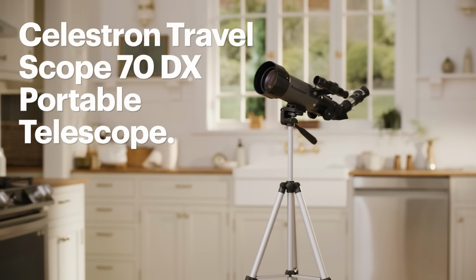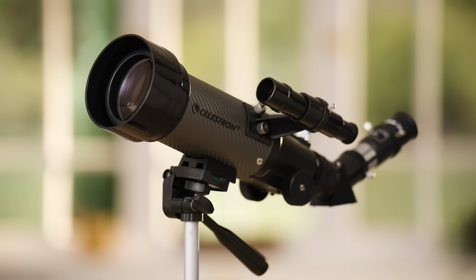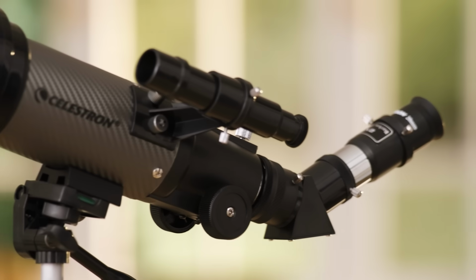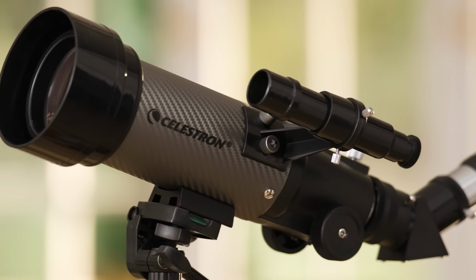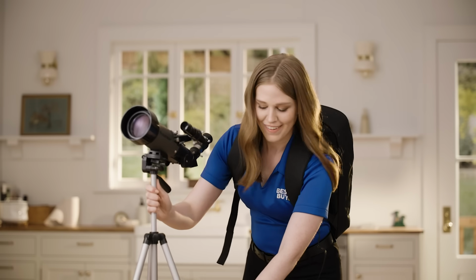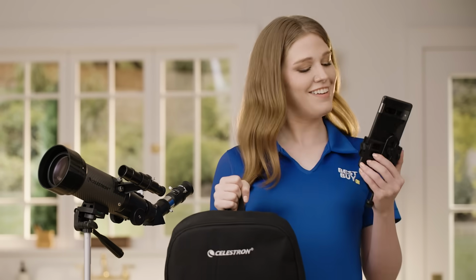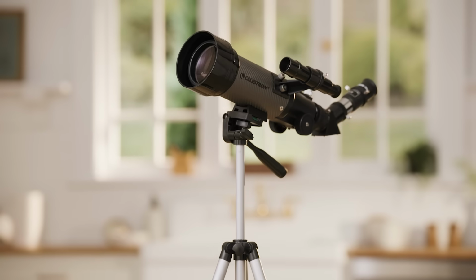This is the Celestron Travel Scope 70DX Portable Telescope. Use this day-to-night telescope for celestial viewing at night or for observation of birds, nature, and wildlife during the day. Designed with traveling in mind, this telescope is compact, lightweight, and comes with its own backpack. And here's a bonus. It comes with a smartphone adapter so you can capture images that you're viewing right on your phone. Imagine the family fun taking turns to spot constellations, planets, and maybe even a shooting star.